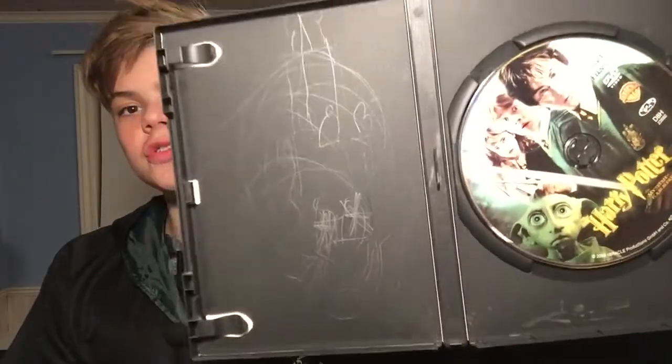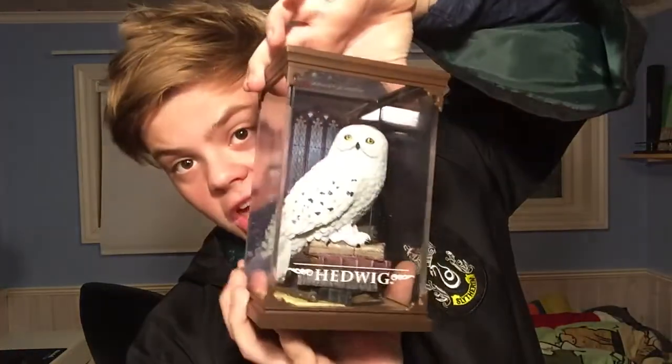Very nice drawing. Our next category is others, different things that have no particular category. I do have one of each, so I just call it others, like miscellaneous. I have this awesome Hedwig in a cage that I got for my birthday recently. Really love this.